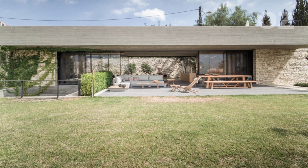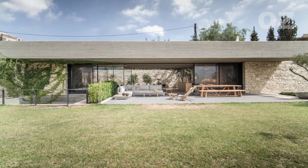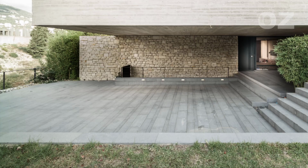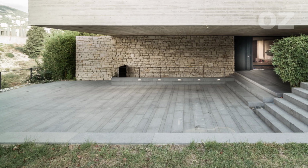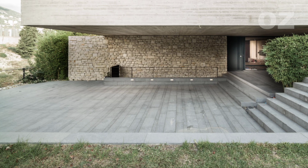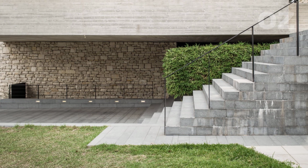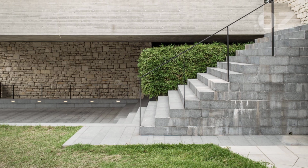Ultimately, House Kai embodies a harmonious coexistence between human habitation and the natural world. By respecting the site's history and embracing sustainable practices, the architect has created a residence that is both aesthetically pleasing and environmentally responsible. This project stands as a pioneering example of how contemporary architecture can seamlessly integrate with its surroundings, offering a blueprint for future sustainable developments.